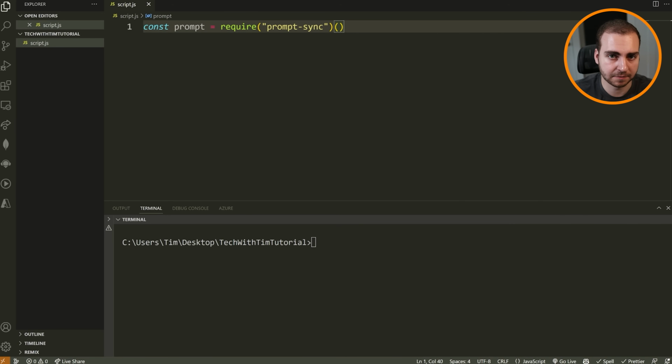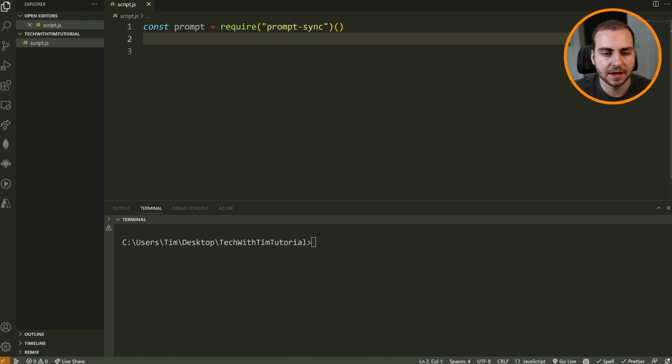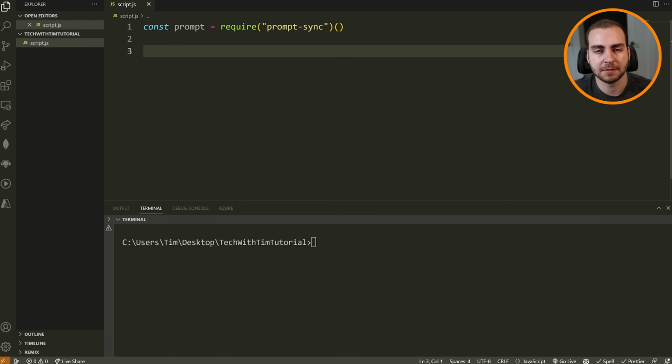I know this is a little bit confusing. It looks like a lot of gibberish. Just type exactly what I have here. This is kind of the most complicated line that we need. What this does is load in this module, so it requires its use, and then we get access to it in this prompt variable. That now means we can use this prompt variable to actually grab user input, okay?